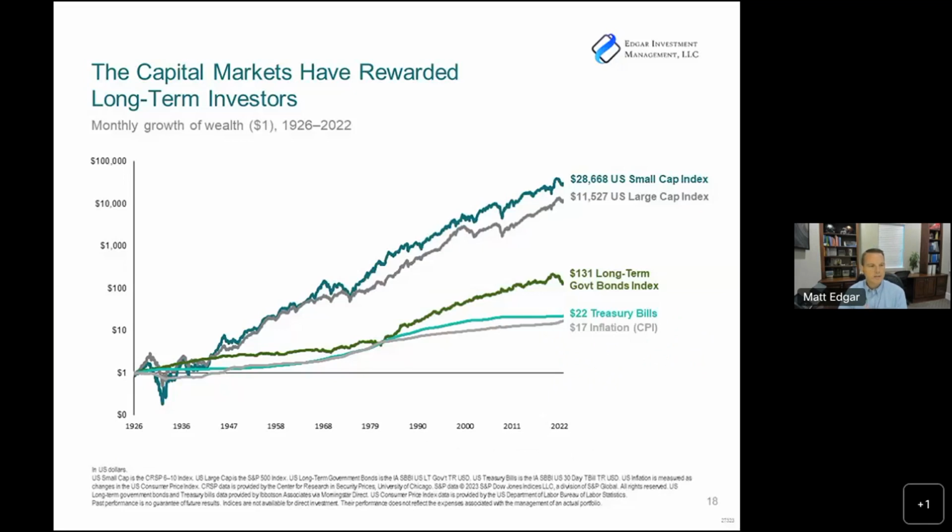And what I've got here is a few slides on this. This slide shows you if you were to invest $1 in 1926. So this looks at the period 1926 to 2022. Now, I will admit that time horizon is longer than most people's time horizon. Most people don't have a nearly 100-year time horizon. But this gives you the idea of how things can be affected by time.